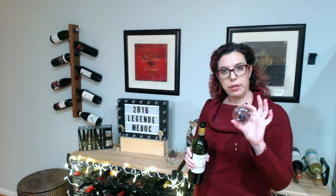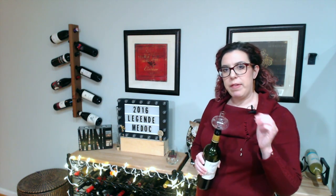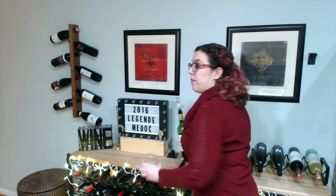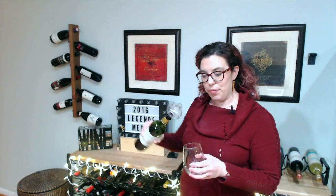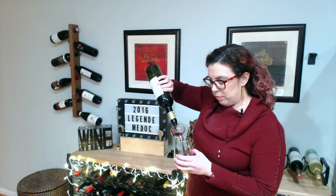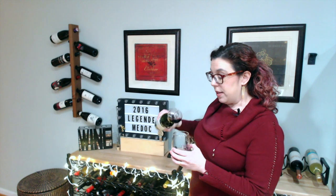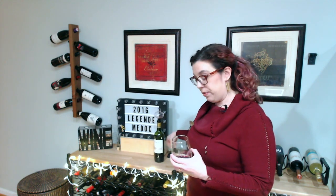I'm going to actually use my Soiree. I will put a link down below on my video where I actually review this Soiree. But for those of you like me who don't have a decanter, this is a great option for being able to quickly decant a wine that probably will need some decanting. My guess is that this wine will need some decanting, so we will just take a look at it through the lens of my Soiree aerator.